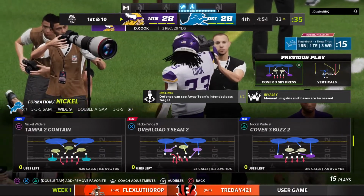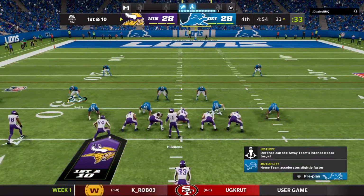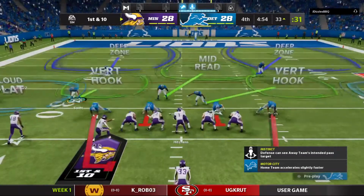And, partner, in a tie game in the 4th quarter, you and I both know in the NFL, that's when you lean on your stars. And he came through with a nice catch right there.